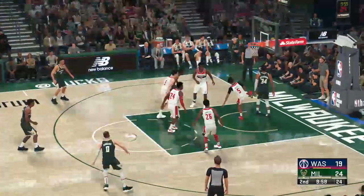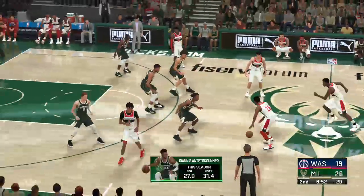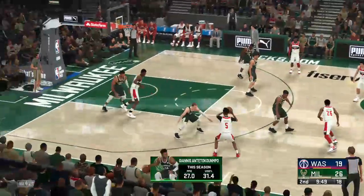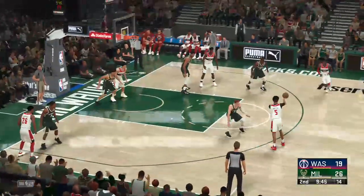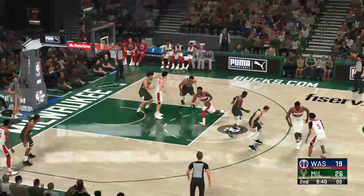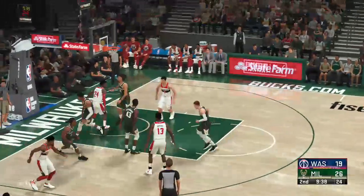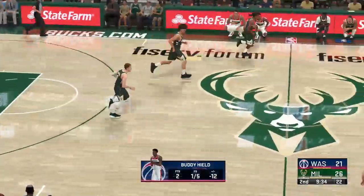Here's Antetokounmpo. Oh, and makes it with the kiss. Antetokounmpo has got 8 points. Using his size to his advantage, Giannis is a handful to deal with close to the rim. Pass to Hill. And in on the layup. And you like the balance here, not just falling in love with the three ball.